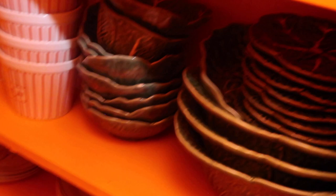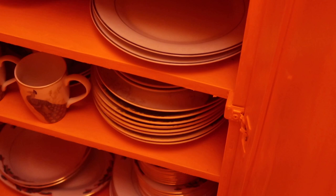I have my Christmas set, my peacock set, my monogram set. And these are just two sets. I'm going to buy one more set because I want some blue and whites. So that's going to be all my sets. That's just a little cabbage and popcorn set that I have.